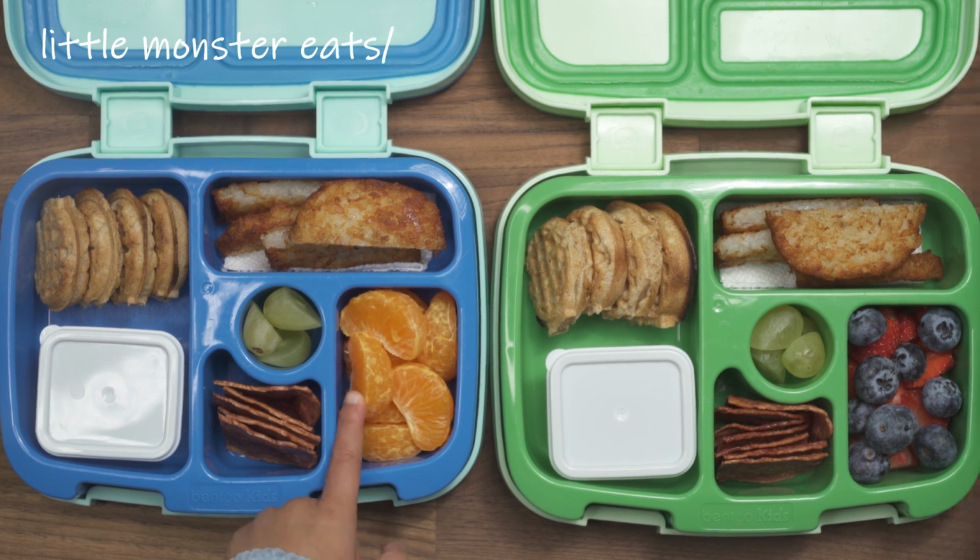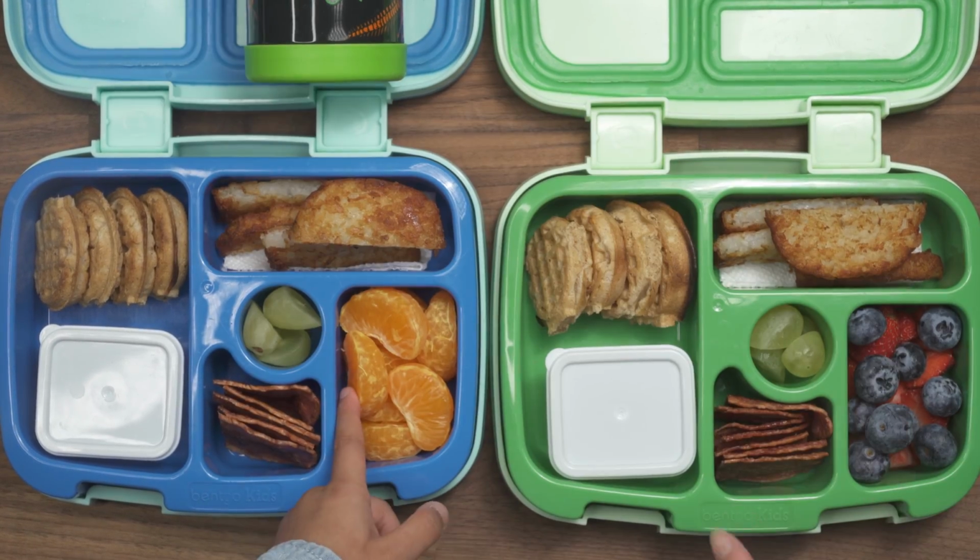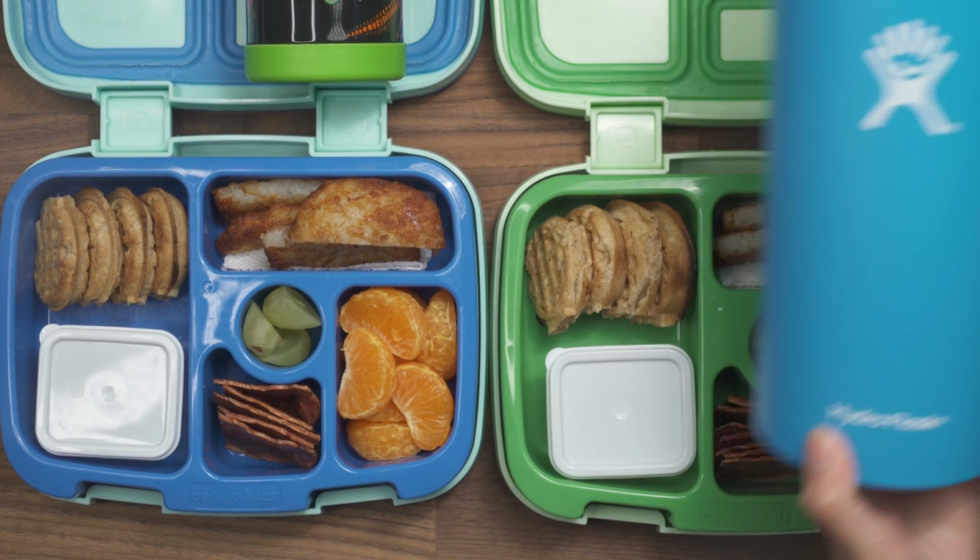And then we also have his water. It's not the same. That's the only difference. And then I have my Hydro Flask water today.